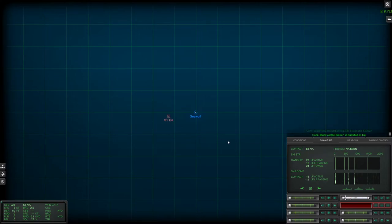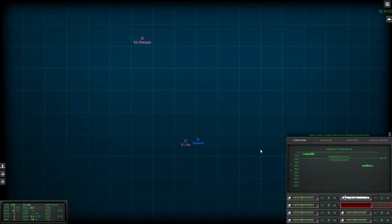Con, sonar, Sierra 1, Zia, SSBN. Submerged submarine, 9,000 yards. Let's see what this one is. This one's probably a merchant. Or a whale. A whale would be nice. Con, sonar, Sierra 2 is classified as escort. 84,000 yards, but she's pretty close. Down below the layer, see if she can hear us. She can.